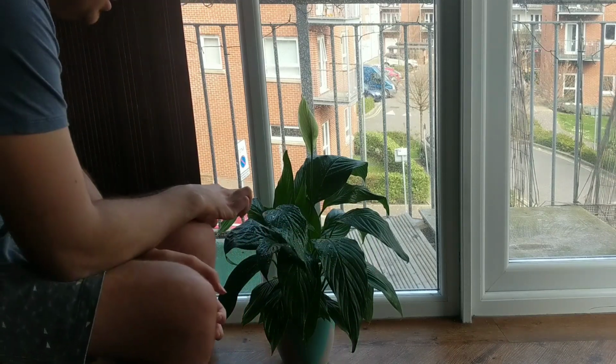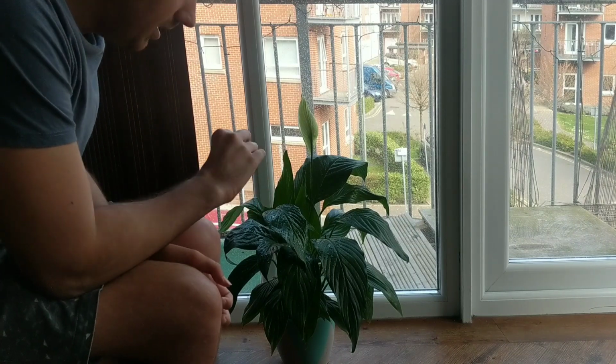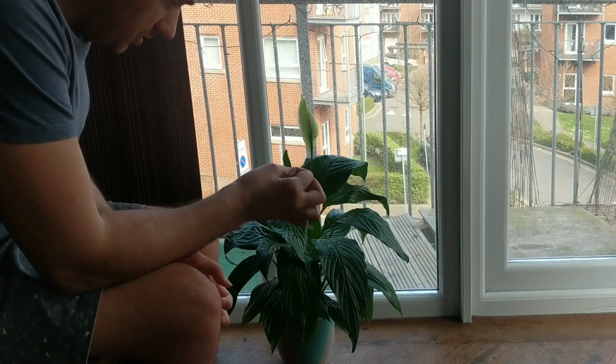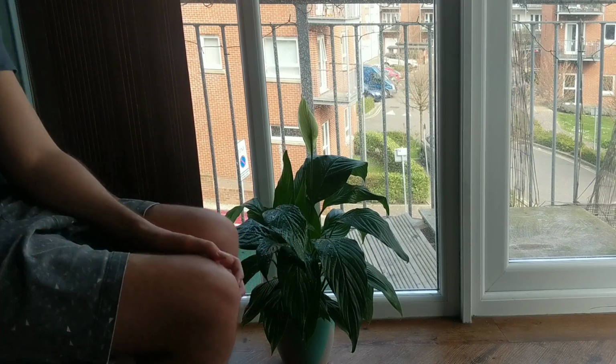Because if I don't, it might sound like I'm over watering it, but it is so dry in here that all of the water evaporates. So I have to water this every single day, both spraying the leaves and underneath. So I'm going to get the water and then pour that in as well.